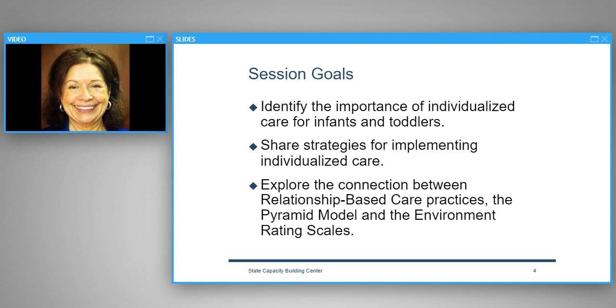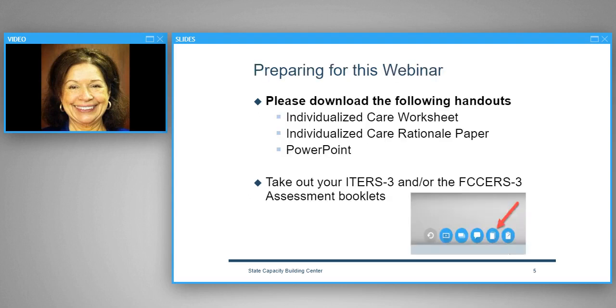Let's look at what you need for today's webinar. Please click on the handout icon at the bottom of the screen to download 3 items: the Individualized Care Worksheet, the Individualized Care Rationale paper, and the PowerPoint. Be sure to have your ITERS 3 or your FECRS 3 assessment booklets available. As with our previous webinars, if you click on the handout icon, you'll find links to additional resources which can be used to deepen your understanding of the webinar content. Please allow 1 hour to view the webinar and to complete the associated learning experiences. Pause now to gather your materials and then resume the webinar when you're ready.